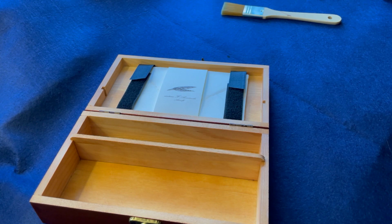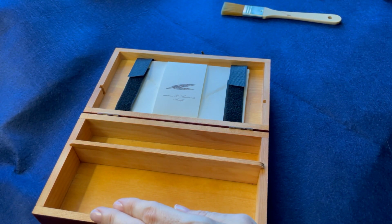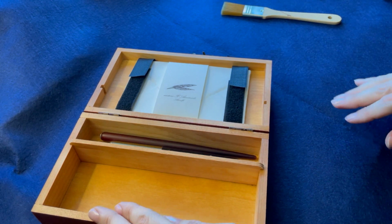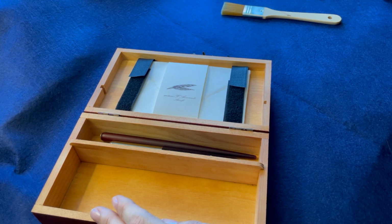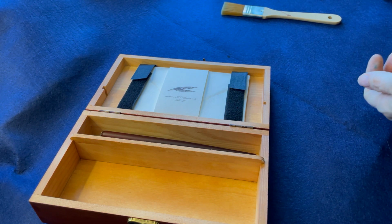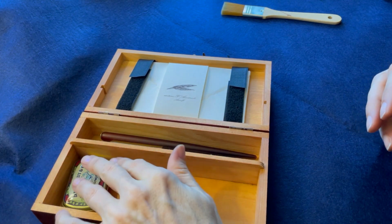And for your pens, we can put them in there. Like that. And you would like some place to put your nibs as well. So I'll put them in this tin for you there.